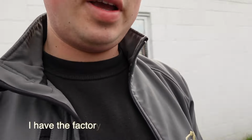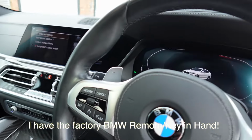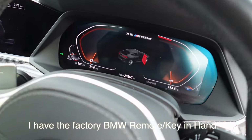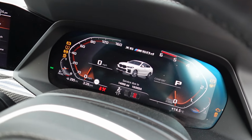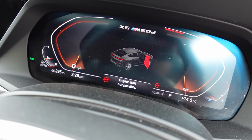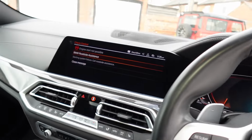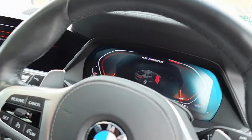Right, I have now taken the tags out of the equation, so we're now getting into the interior. The tags are inside a Faraday box out of sight. Attempt to start the vehicle, absolutely nothing. Even the BMW knows engine start is not possible, and that is basically all that the thief is going to get. Absolutely sweet nothing.